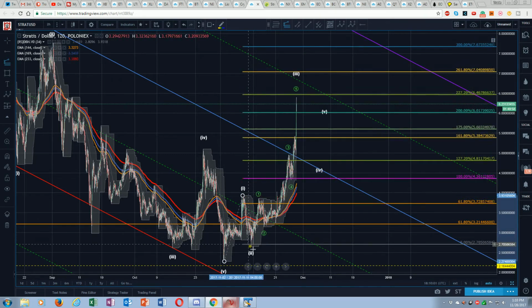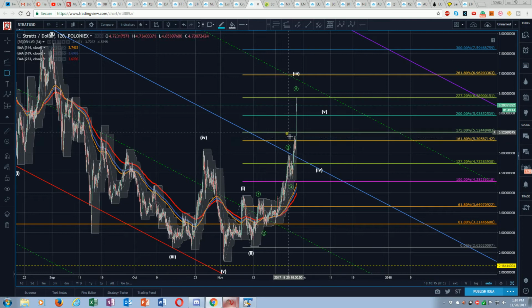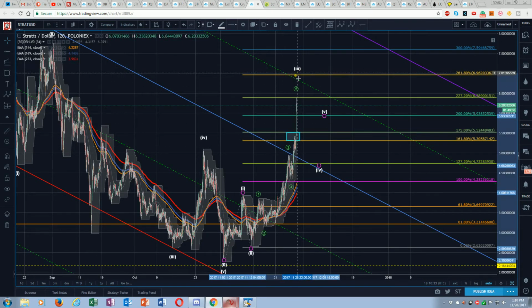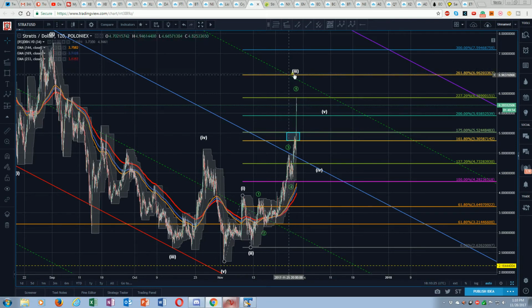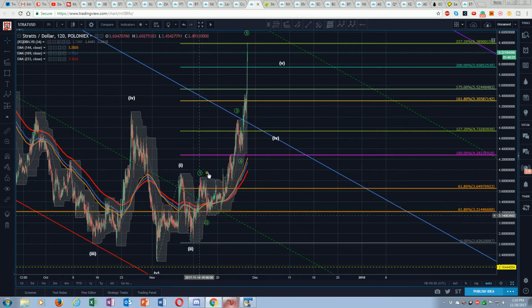If that's a 1 and that's a 2, what is my target here? So first target for the 3 was right here, relative to the larger degree here in white. The first target for the 3 was right here, between the 1618 and the 175. Well, you can see we get a little reaction, but now we're to and through. So next target is up here at the 2618. That would be the extreme for the wave 3. Since we're through this, and as that's a deeper retracement than this, my assumption would be that this is a good 1, 2, 3, 4, and that now we're subdividing yet again.